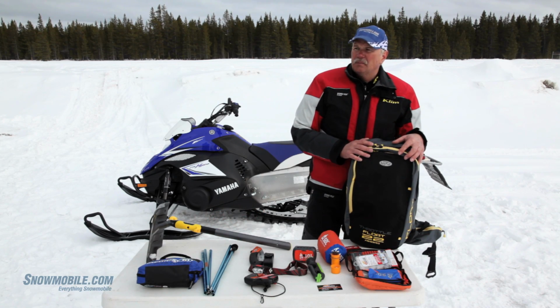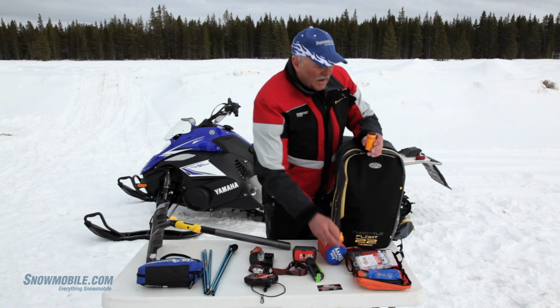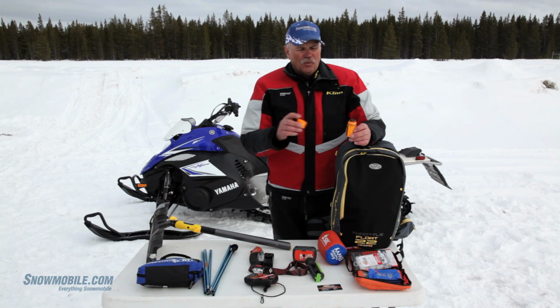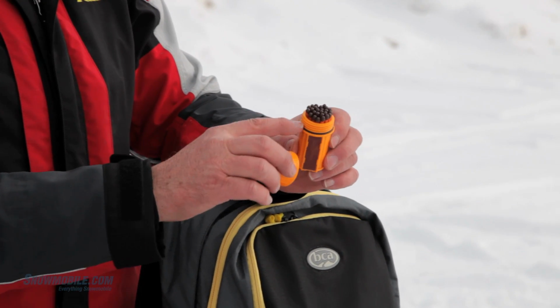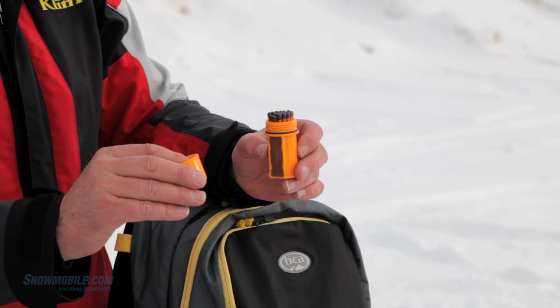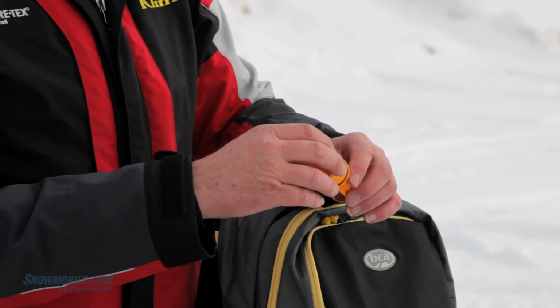its own compartments inside. Other things that we've carried with us when we're out in the backcountry are these fire starters. Personally, what I've used is this. It's waterproof matches. When you strike these, they'll burn for a very long time. This container is sealed by an O-ring, and contained inside of it is some cotton, and also some emery that'll keep it dry.